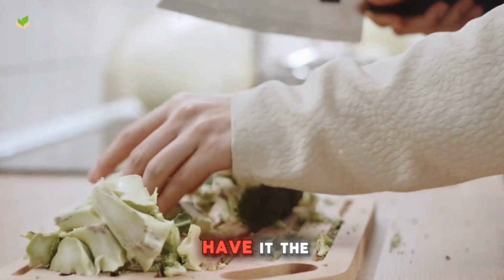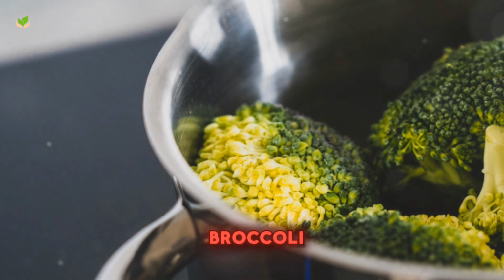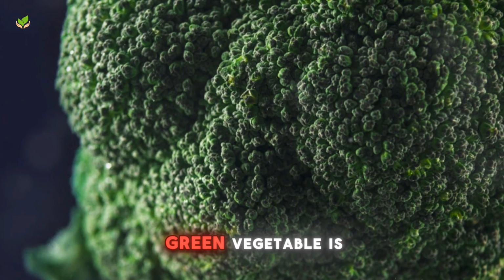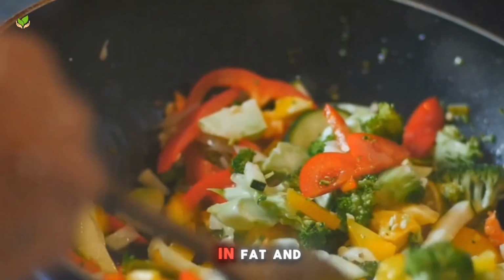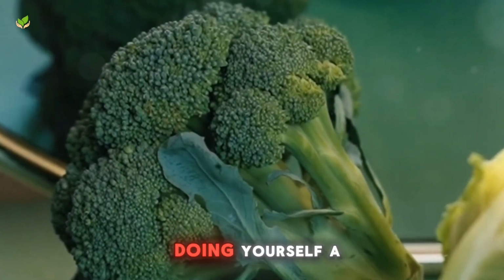So, there you have it, the best and worst ways to cook broccoli. Remember, this little green vegetable is a nutritional powerhouse, but you've got to treat it right. Don't drown it in fat and calories, you'll only be doing yourself a disservice.